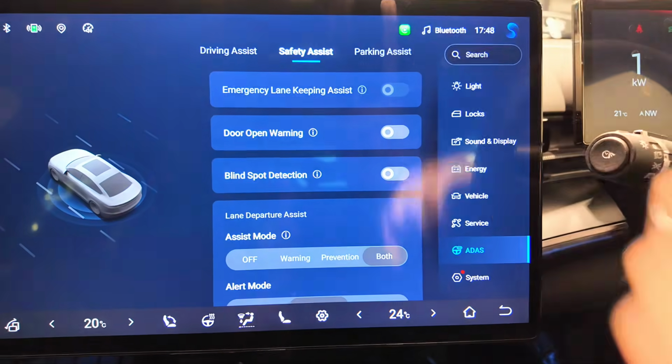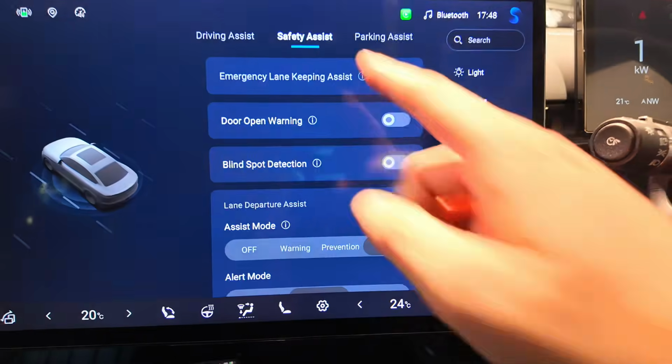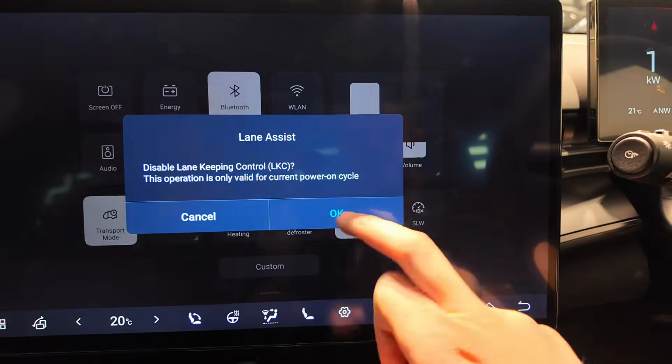Now a lot of the safety settings do come back on when you repower the car, so for me, rather than going through the settings, these ones here are handy so that I can just operate them straight away and then off I go.